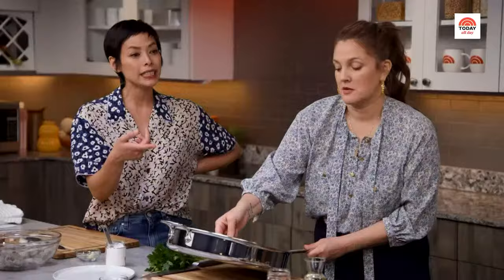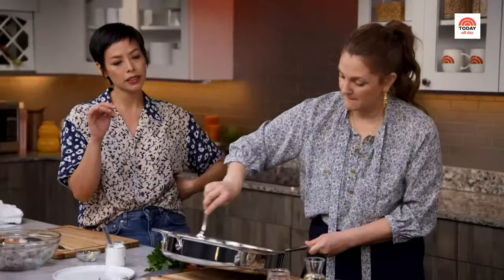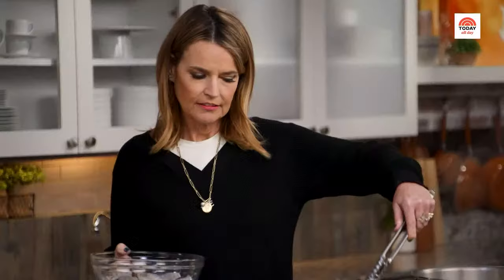And we're using bucatini, which is basically like a thicker spaghetti with a hole in it. But you could use any sort of long shape of pasta. And you're gonna cook that pasta until just al dente because we're gonna finish it off in the sauce. You're gonna lay the shrimp down in a single layer. And you're not gonna stir it, you're gonna shake it.